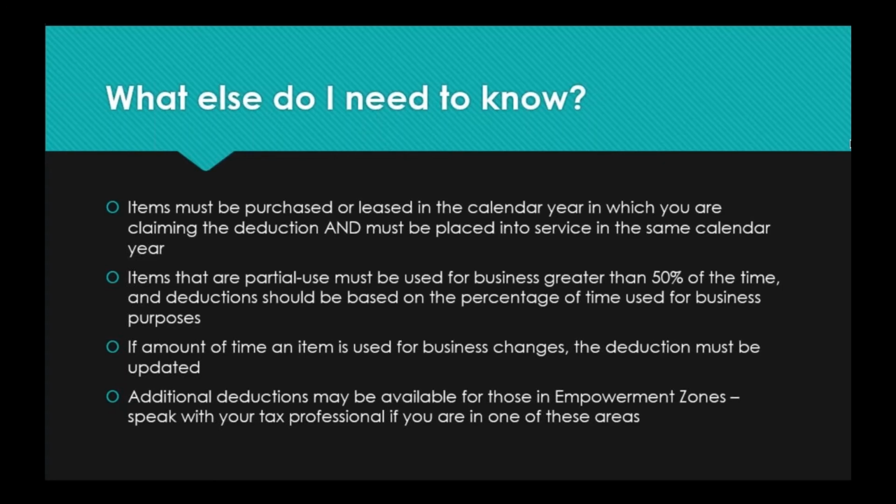Where this gets a little tricky is if the amount of time the item is used for business changes, the deduction must be updated. So if you are using it in the office 100% of the time now, and later on you start taking it home and using it for personal use, you are going to need to let your tax pro know so they can make some adjustments on that deduction. Kind of on the honor system, but nobody wants to be audited. It's not a good time for anybody, so just make sure that you are keeping good records and being truthful with these items where you kind of are on the honor system of it.